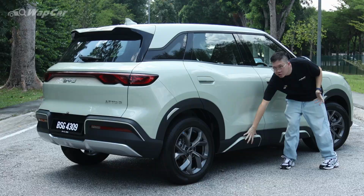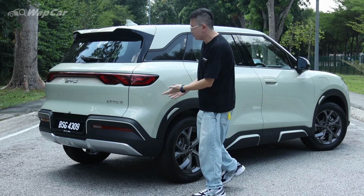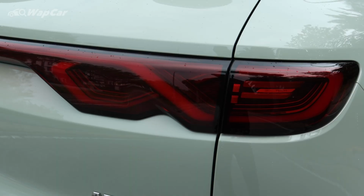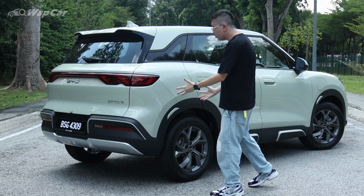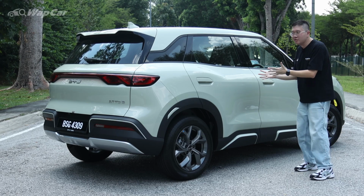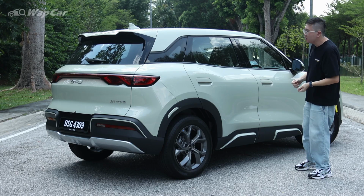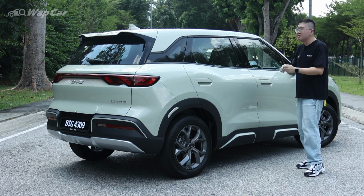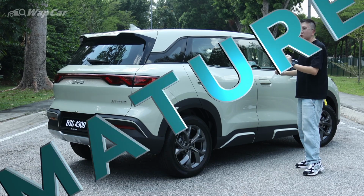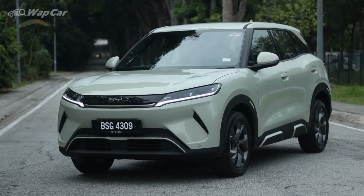Like this chunky looking cladding, which is made of plastic, that's an original. And also there's this very interesting looking helical-like design. So overall, the Atto 2 might seem conservative, might seem plain, not adventurous enough. But I have another word to define this whole aesthetic: mature. Allow me to explain with the interior.